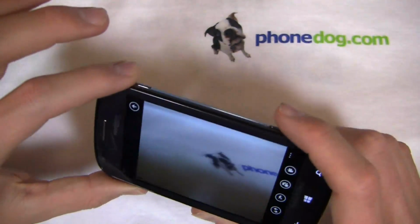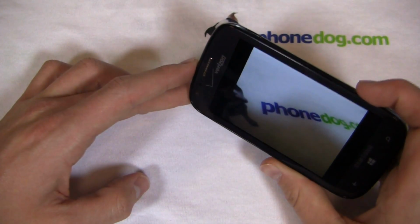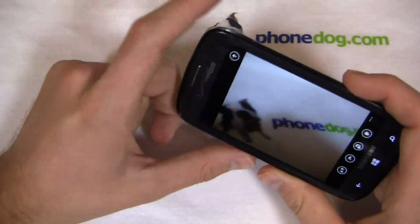But here's the camera, 5 megapixel camera, nothing to write home about by any means, 720p HD recording. What I do like though is the physical camera button and the ability to easily swipe between gallery and my live camera itself.